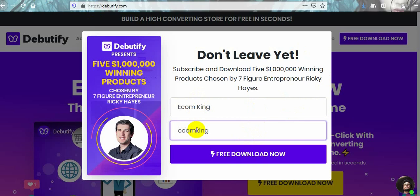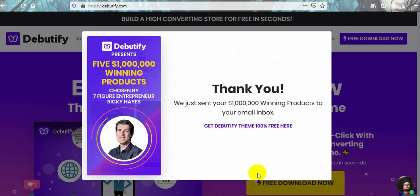Ecom King budget average of gmail.com. Okay, so this is my email, and I'm going to download this theme, get the 100% free here.